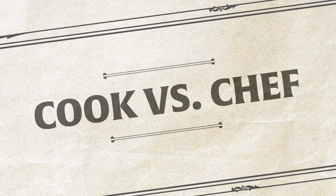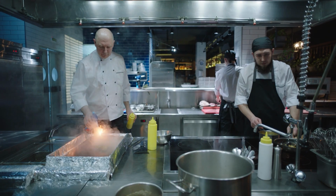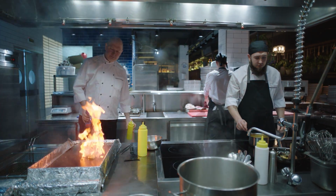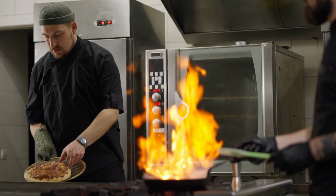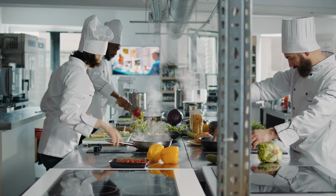A lot of people might wonder what the difference between a cook and a chef is. And in my opinion, the chef is a creator. They're gonna take their past experiences and recreate something with a little bit of a twist. Whereas a cook will take that recipe and make it the same way every time.